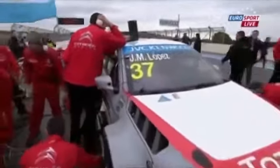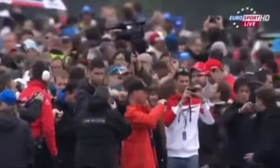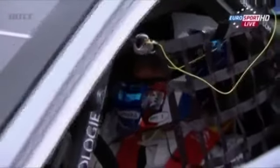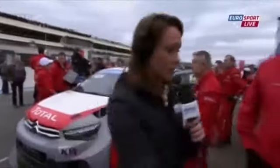And I believe that Alex is down with Citroën team boss Yves Matton. So we'll try and get a thought from him on the fallout after qualifying with two thirds of his team demoted to the back of the grid. Both Sebastian Loeb and Jose Maria Lopez have lost their starting positions, pole and second on the grid, through no fault of their own. Let's go and have a chat to Yves Matton and find out exactly what it was that happened.